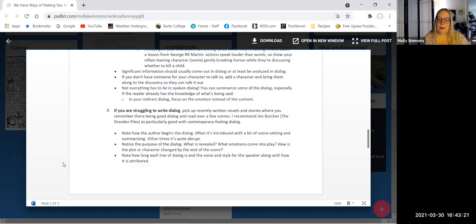If you're struggling to write dialogue, pick up recently written novels or stories where you remember there being good dialogue and read over a few scenes. I recommend Jim Butcher of the Dresden Files novels as particularly good with contemporary feeling dialogue. Note how the author begins the dialogue. Often it's introduced with a bit of scene setting and summarizing. Other times it's quite abrupt. Make sure you know which one you want to do.